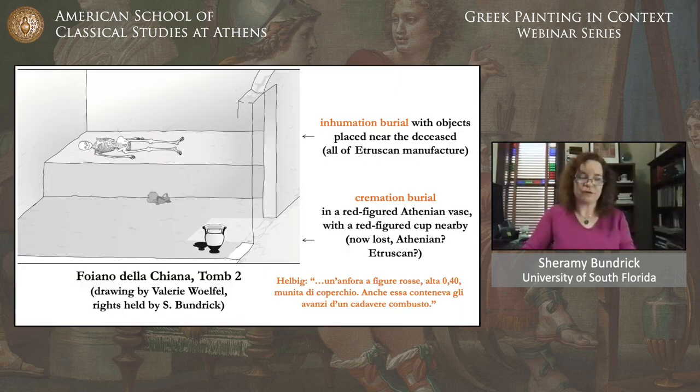Today, we are going to focus on the second of the two Foiano tombs. It consisted of one chamber, the other one had two, with an inhumation and a cremation burial, the former much earlier than the latter based on the grave goods. The skeleton, which lay on a bench, was accompanied by two Etruscan bronze jugs on the floor, many bucaro vase fragments, according to Helbig, and eggshells, the latter remaining from the funerary feast and heavily symbolic. None of those objects, unfortunately, has been identifiable today.